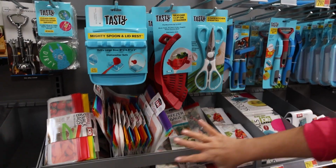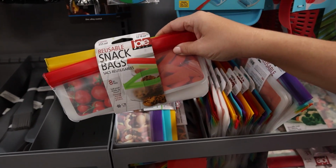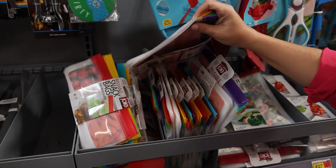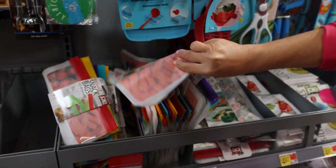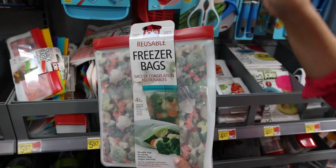And I love all this reusable storage. This can be so expensive. They have little snack bags for $5.97. They have the sandwich style bags. And look, they even have freezer style bags for $4.97. I'm gonna show you a hack with these.